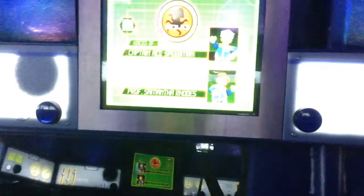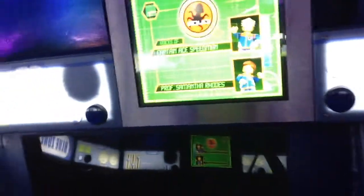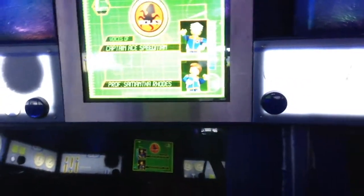Okay, crew, welcome aboard. My name is Ace Speedman, and I am your captain. Professor Sam Rose. Hi, again. We'll be navigating, and when it comes to fish, she really knows her stuff. As you know, your mission today is to travel to the lost city of Atlantis and learn about the amazing underwater creatures living there. We're just completing our final checks, and then we'll be on our way.